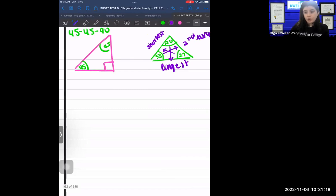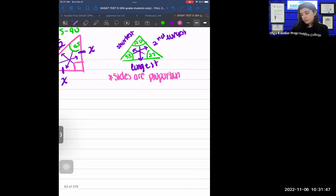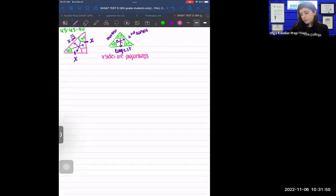Angles are always proportional to the side that they're across. So the same is true here. Because these two angles are the same, 45 and 45, by definition these two sides have to be the same. So this is going to be x and x. And then across 90 degrees, you should know that it's x radical 2. So that's the ratio anytime you have a 45, 45, 90 triangle. And here I'll write down: sides are proportional to the angles across them.